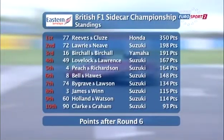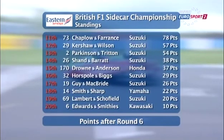A win then for the Birchalls. The overall standings, Reeves and Clues on 350, a massive lead from Lorry. Birchall, Lovelock and Lawrence still there. Peach and Richardson. Phil Bell was one of those victims at the last bend, but he's still there on 148. Seventh place then for Ben Bygrave and Callum Lawson. Chaplow and Pat Farrance moving up the order on 78. And the rest of them, as you can see, still there.